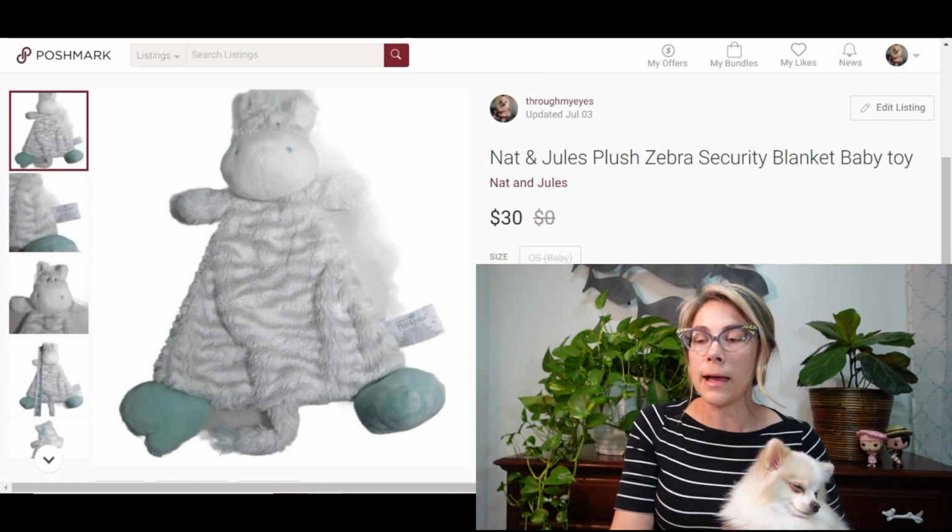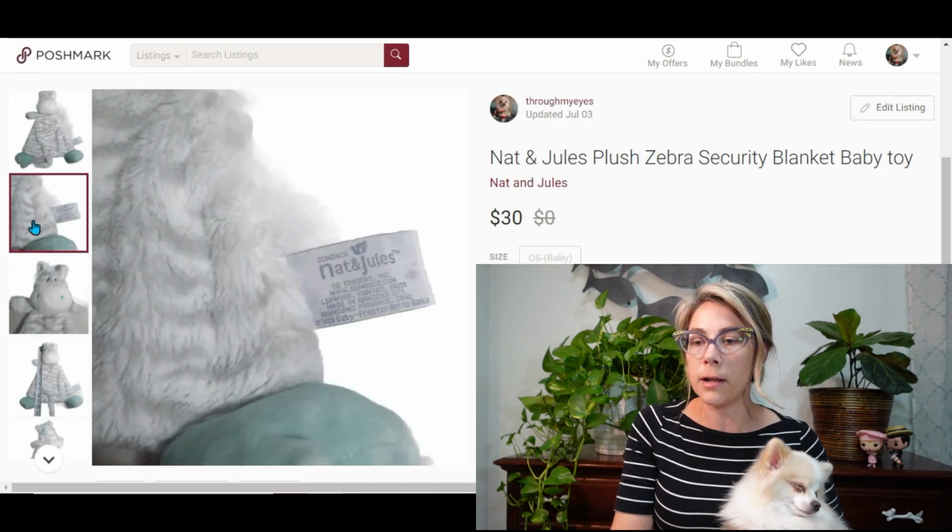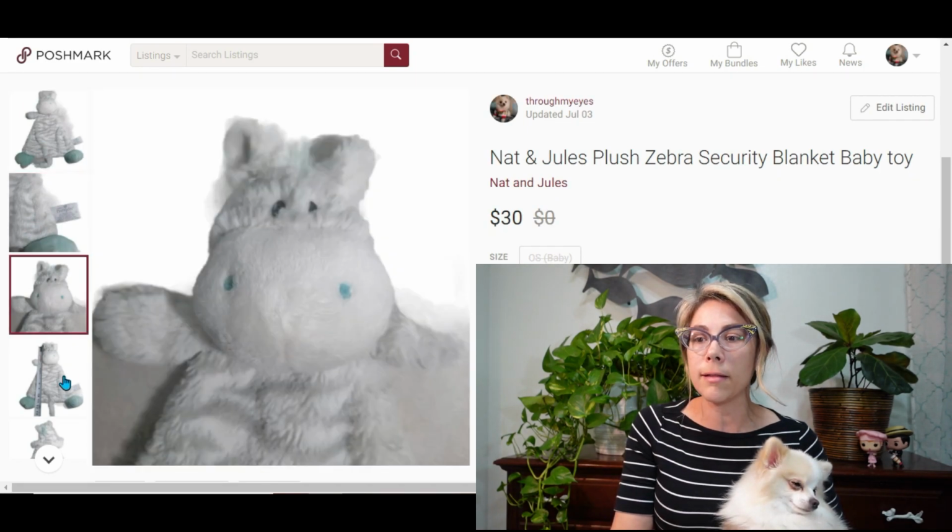Okay, for $2, I got this Nat and Jules plush zebra Blanky Lovey. You could see my photo room app did an excellent job of this photo, but that's okay. This still sold for $30. You know, always look out for Loveys. You never know what little Linus has lost.